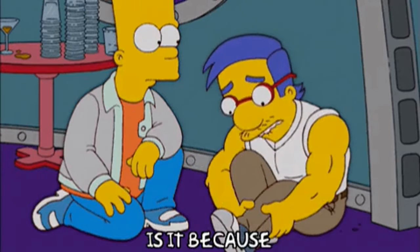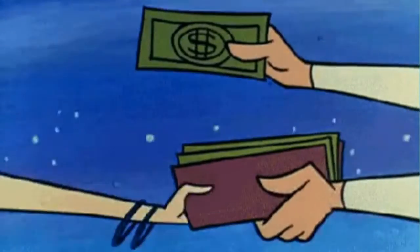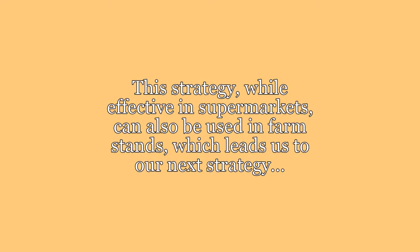One of the main reasons for food waste among households is food going rotten and not looking appealing. But you can help stop that trend with a little extra planning. That way, you spend less money and have more food, all while decreasing food waste at the same time. This strategy, while effective in supermarkets, can also be used in farm stands, which leads us to our next strategy.